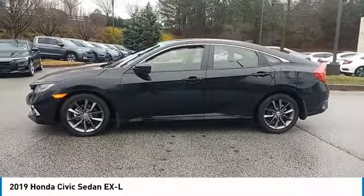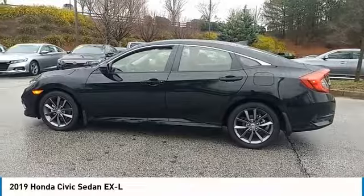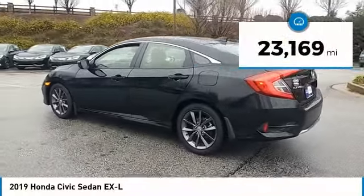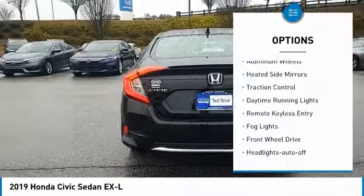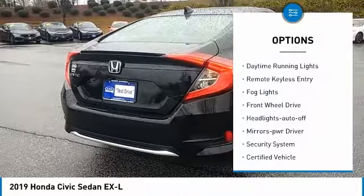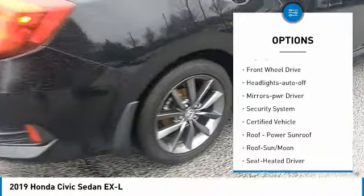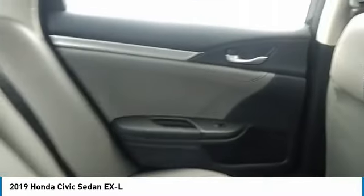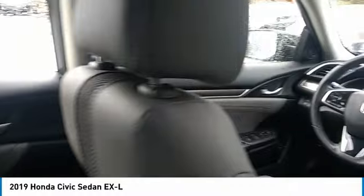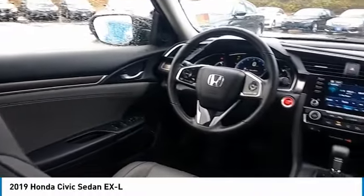Practical, awesome gas mileage, and incredibly reliable. This vehicle has less than 25,000 miles. Here are some of this vehicle's great options: aluminum wheels, heated side mirrors, traction control, daytime running lights, remote keyless entry, fog lights, FWD, headlights auto off, mirror memory, security system. If you like it online, you'll love it in your driveway. Take it for a spin today.